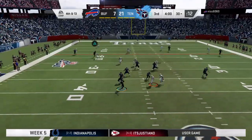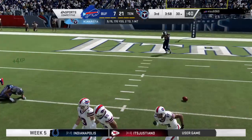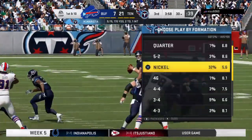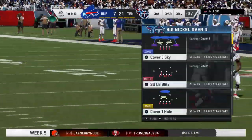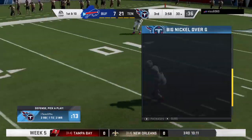Now Mariota on 4th down. And my goodness, this is incomplete. Boy, it looked like he had it and dropped it. And the Bills are going to get the football back. And he'll have a tough time living that one down.